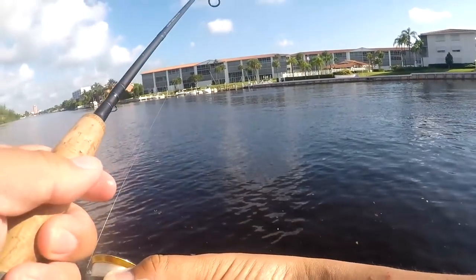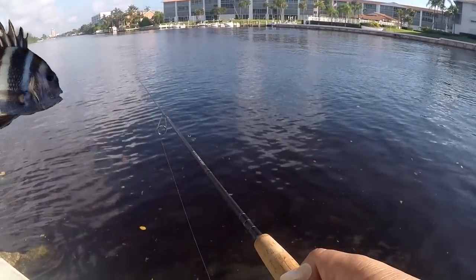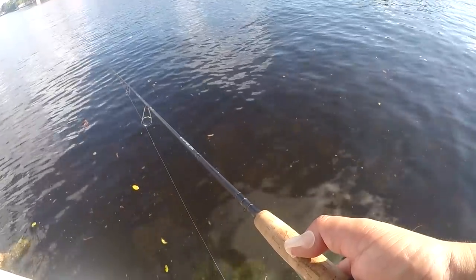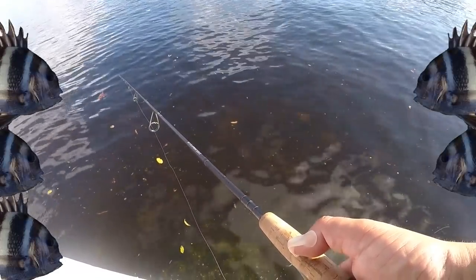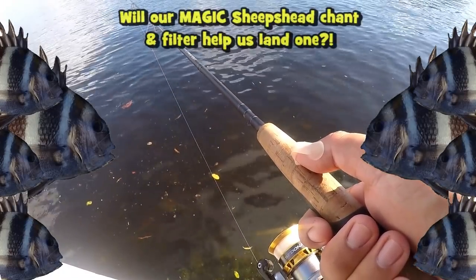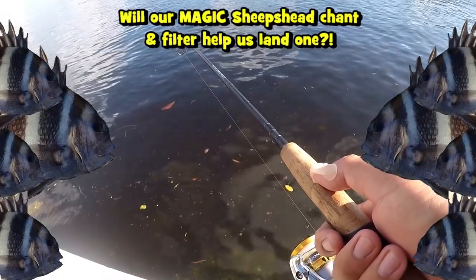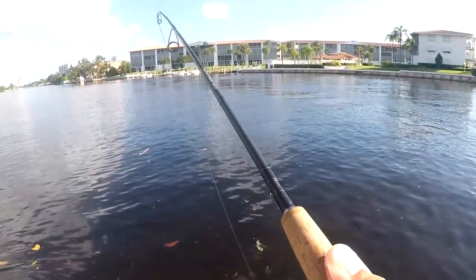Oh yeah, I see it, I see it. Okay, it's right there, it's right there. Come on, sheep's head. Come on, sheepy. Sheepy, sheepy, sheepy. Did he get it? Did he get it? No, I don't think so. No!